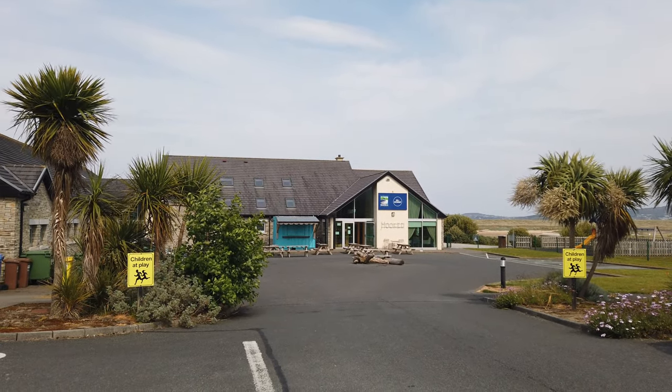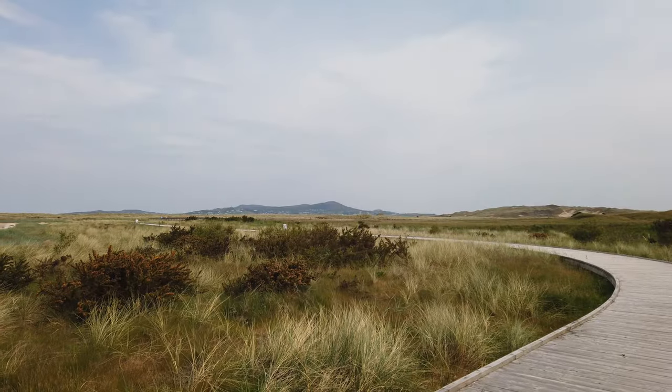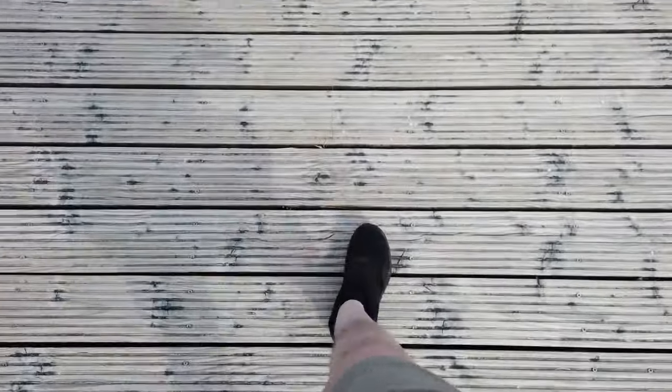So at the minute we've stopped in at a place called the Donegal Boardwalk. It has a bar and restaurant, there's a cafe, and then there's this trail to the beach that's dog accessible, so it's worth checking out.